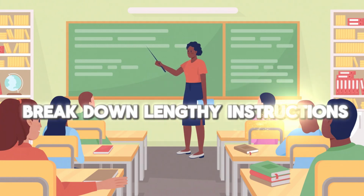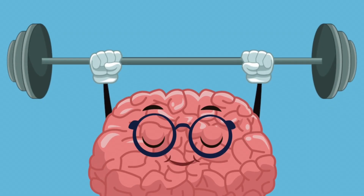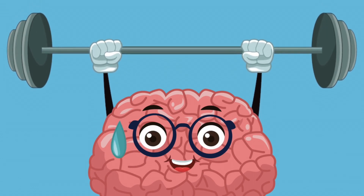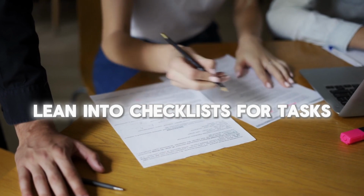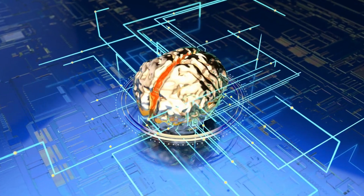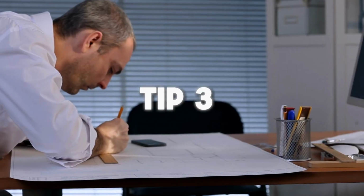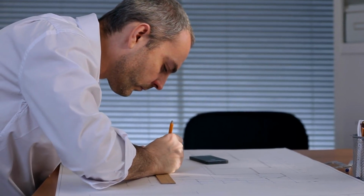Tip 1. Break down lengthy instructions into bite-sized steps. It lightens the cognitive load and makes tasks more doable. Tip 2. Lean into checklists for tasks with lots of steps. They're like GPS for your brain, guiding you through and helping you remember what's next. Tip 3. Practice makes progress. Regularly repeating tasks or information helps reinforce learning and boosts memory recall.